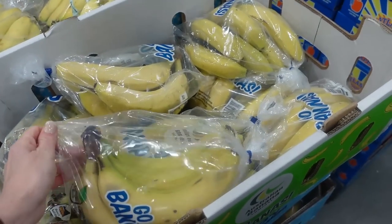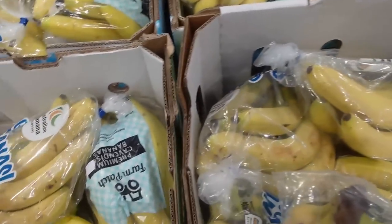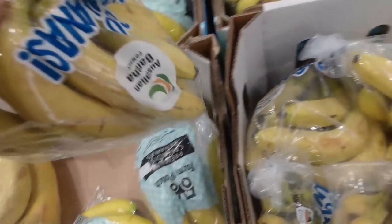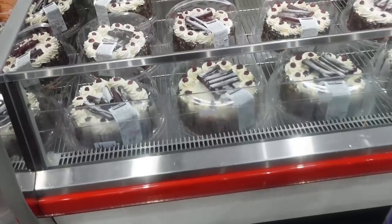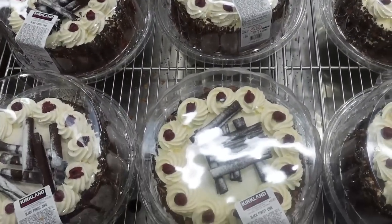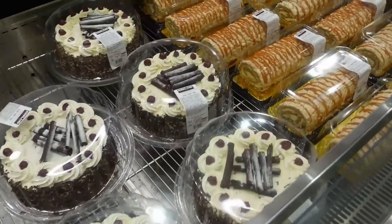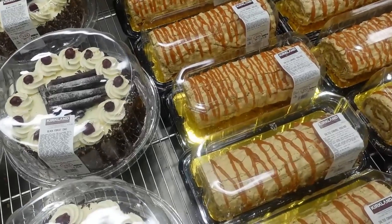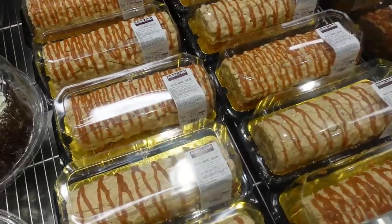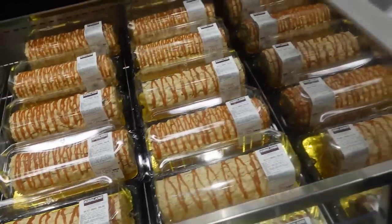Bananas, $4.99. I need to do some muffin cooking, so I need bananas. And I sort of need ripe ones, so I'll get those. Okay, the Black Forest cake's $29.99. Just in case you want to know, because it looks gorgeous. And this one, the salted caramel roulade, whatever you call it, $27.98. And I have had this for someone's birthday. It was really nice. Quite sickly, but really nice.